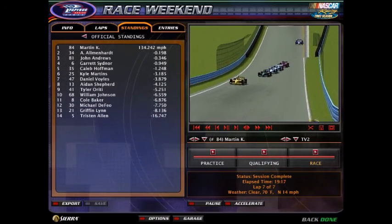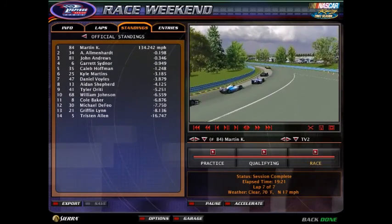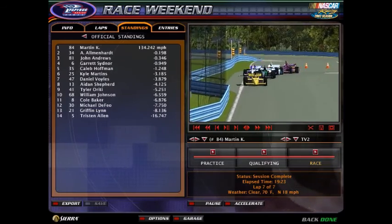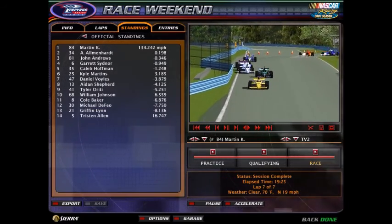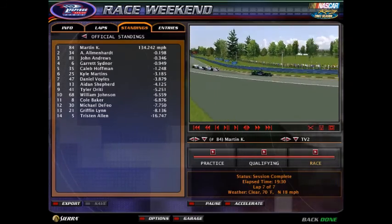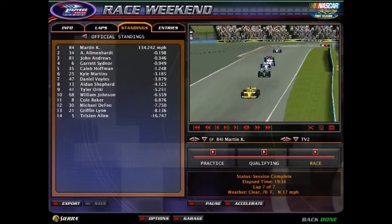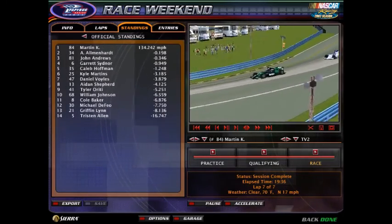Kyle Martins, Daniel Voiles, Aiden Shepard, Tyler O'Riddy, the pole sitter, fell back to 9th, and William Johnson rounds out the top 10. You just take a look at the rest of the results right there. And what a race here in the CSX IndyLights series. Martin Kay gets the victory here at Watkins Glen. So here are the points for the CSX IndyLights series.